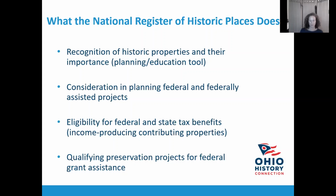Individual properties and historic districts listed in the National Register are also given special consideration in the planning of federal and state projects through Section 106 of the National Historic Preservation Act. Income producing buildings, owners, I should say, can take advantage of historic rehabilitation tax credits, and getting listed in the National Register is the first step in that process. And there may even be federal grant assistance available to those properties that are listed.